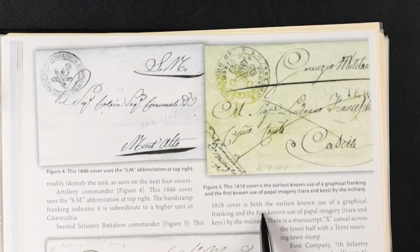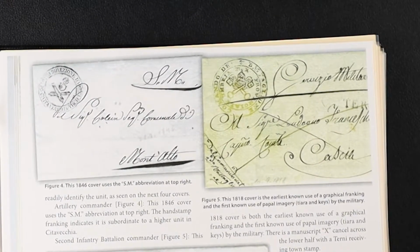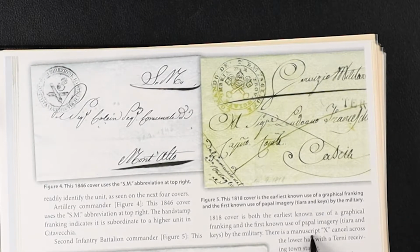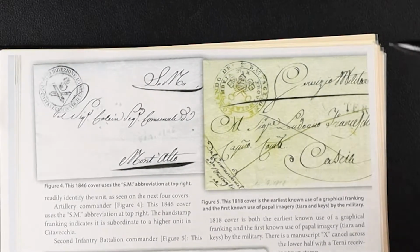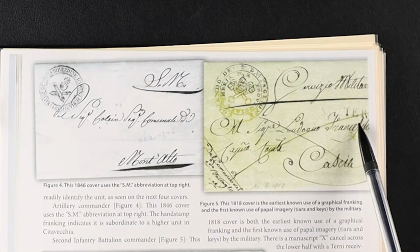It says this 1818 cover is both the earliest known use of a graphical franking and the first known use of papal imagery, tiara and keys, by the military. Okay, so this is the first graphical imaging of any franking, at least the earliest recorded known. This example specifically. That's awesome. It says there is a manuscript X cancel across the lower half with attorney receiving town stamp. Manuscript X, so they're just talking about, I guess, this giant X written. Attorney receiving town stamp. Right there. So I think this image is cut off, but. Alright.